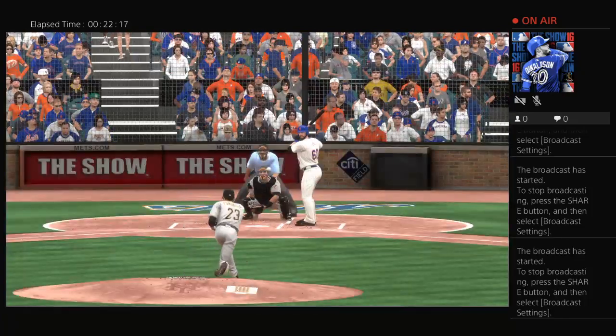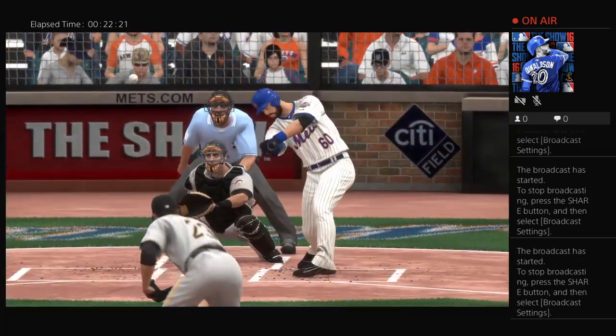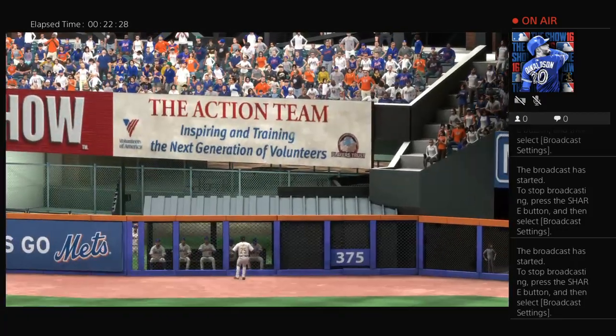Well, there are curveballs that have some pretty good bite to them, and then there's some hangers. And this, folks, well, this is a hanger. Well, you can see his eyes light up on that one. That's a mistake pitch if I've ever seen one.